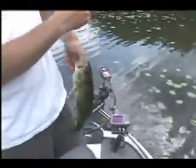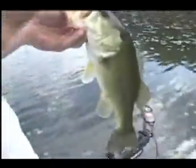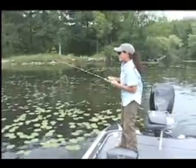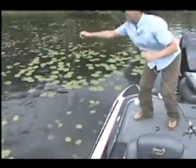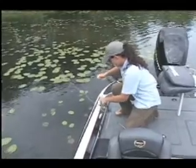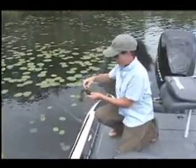There we go, there's a keeper. Nice guy. You got one? He's on. I got a little bit of weeds on there too, but there's a fish in there. Double header. A rock bass. Somebody's got a rock out on this boat, right? Cool. Besides Jerry over there catching all the fish. That's a nice one. Yeah, we'll take them.